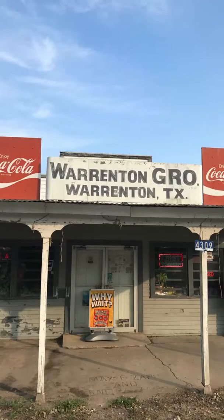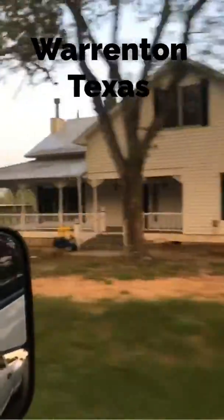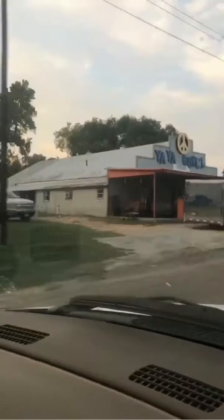With Texas Antique Week just around the corner, I know many of you shoppers and vendors are wondering what this small little town of Warrenton, Texas looks like after 30 inches of rain was dumped on it last week. Well, let's take a look.